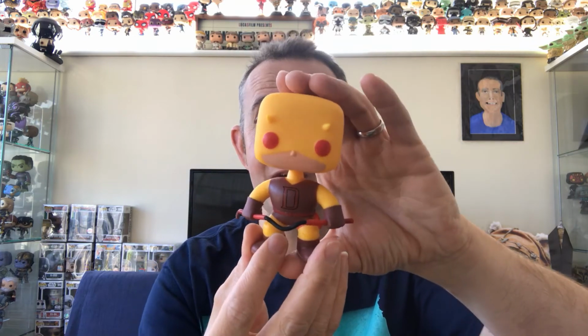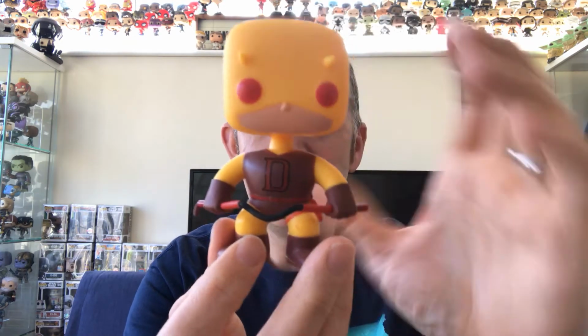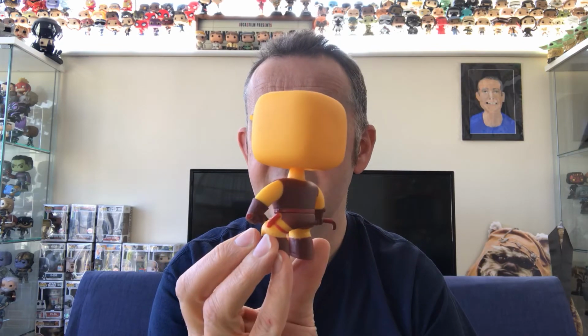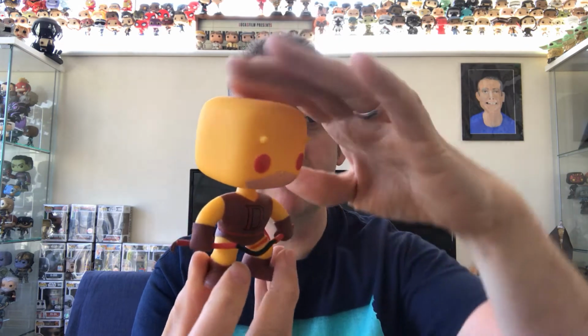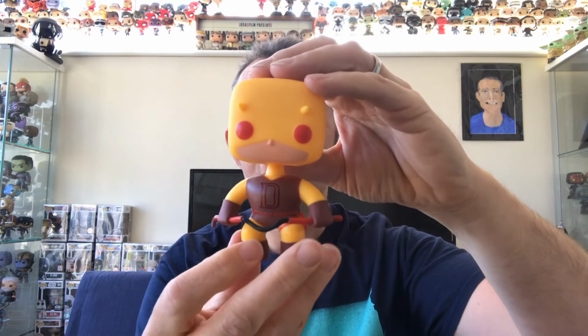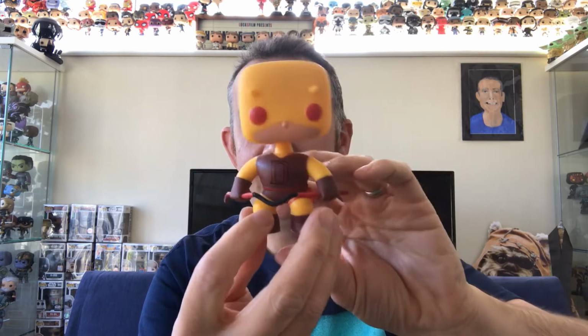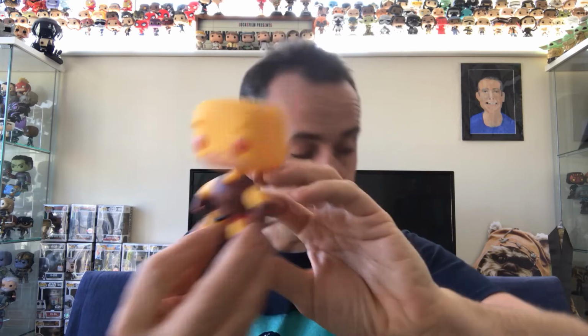But this one is special to me. This was my first ever giveaway win when I started getting involved in YouTubing and the Funko side of things. And this one I won from a giveaway from Jimmy Barnes. So for that reason, it's just a special one in my collection. Like I said, it's quite basic. It has got the D on the front. It's more to do with the comic than the TV show or that fantastic film with Ben Affleck in. But different colour variant. The red eyes really pop on the yellow. So that is going to be my first choice today, which is Daredevil.